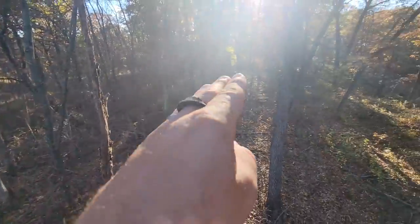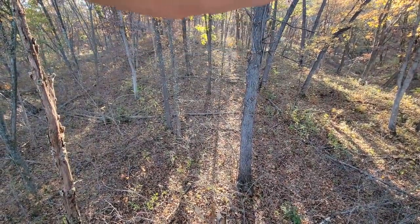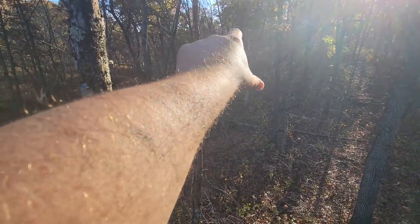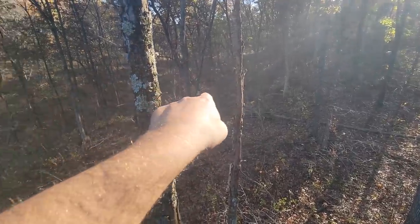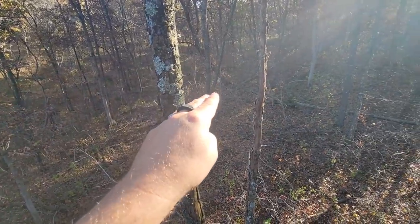So what we've got here is a huge point. Sorry about the sun. A huge point that comes down here, a valley there, and a huge point there that comes down. This trough or bedding area right in here is just super nasty. That's where that doe came out of. I was just hanging my stand and that doe popped right out. She went right here and then shot straight across there. She should have bedded in there.